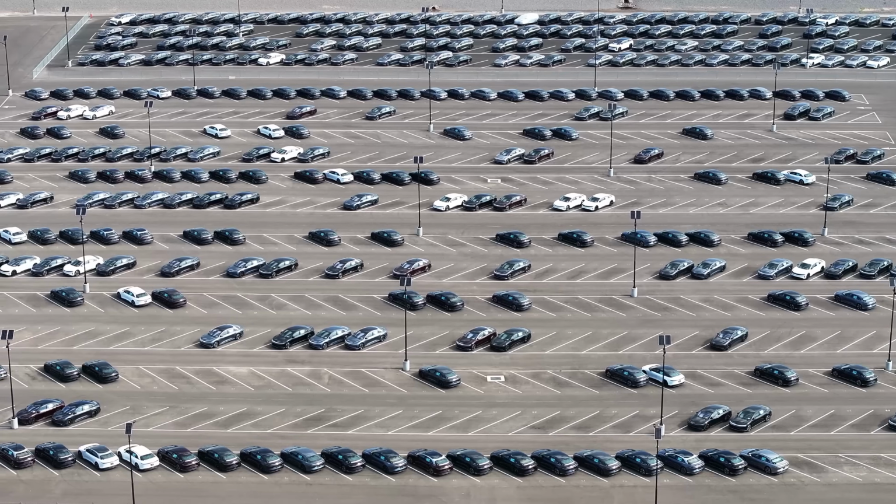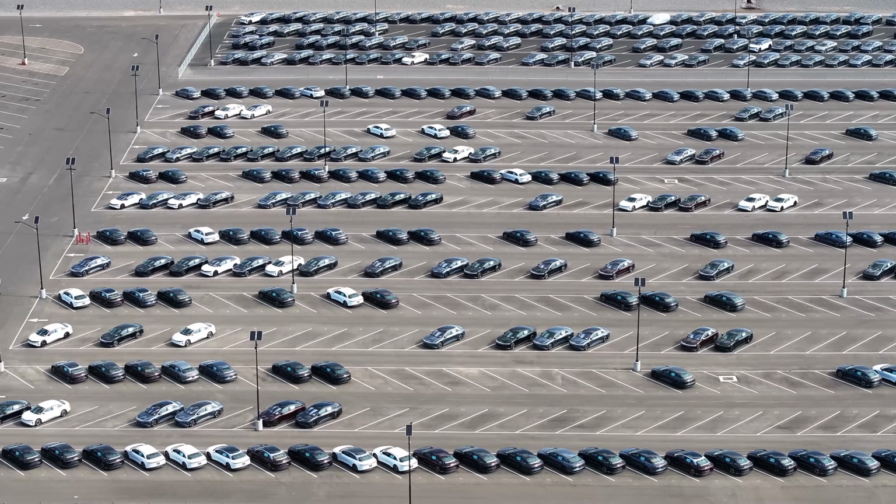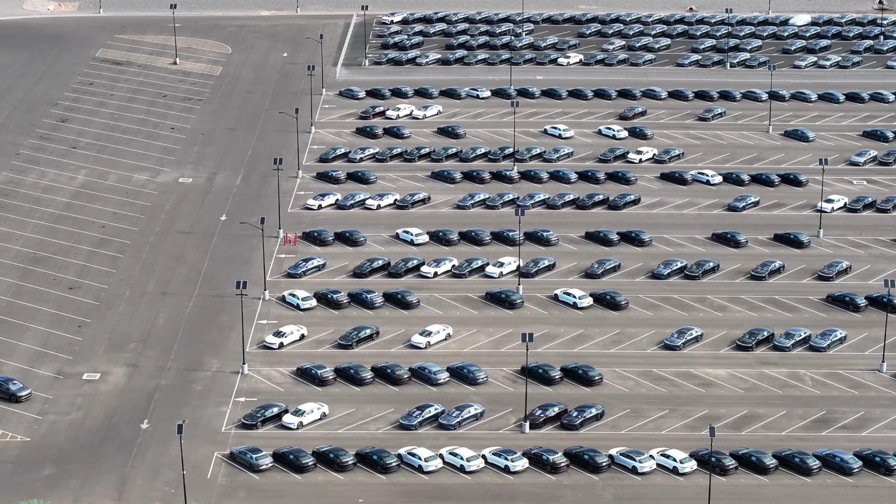That one Gravity under a canvas is still there. It's been there for quite a while. I'm not sure where it's headed.